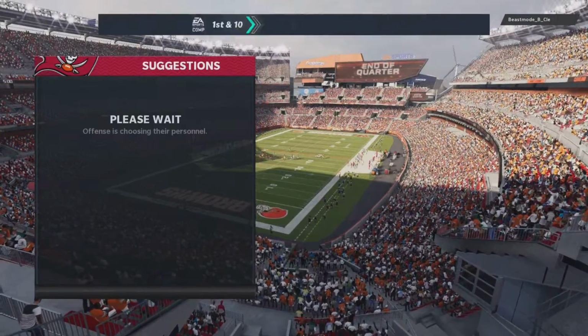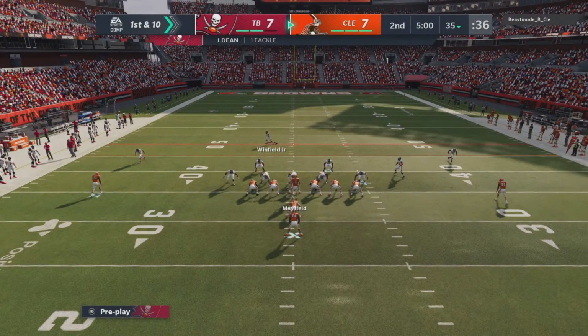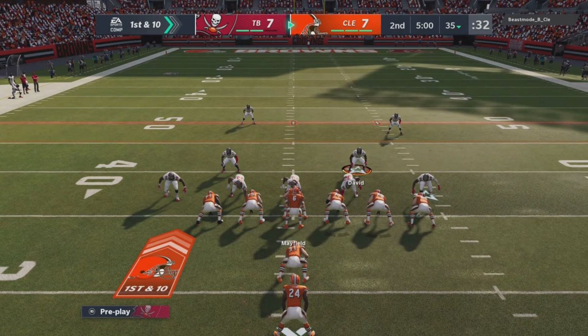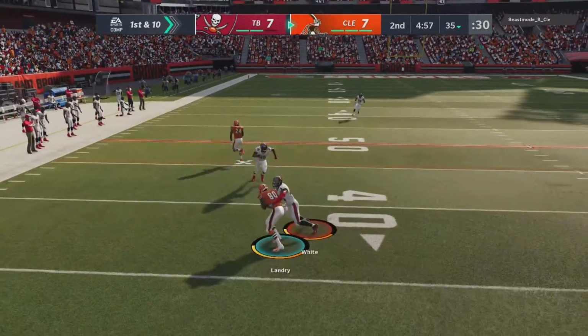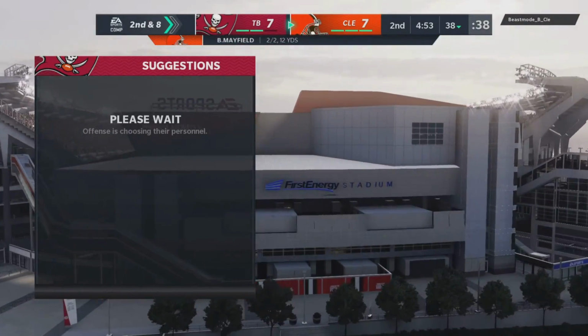These two teams all tied after one. Tied 7-7. A first down throw for Mayfield. Looking left side, that's caught by Landry. That catch good for only a couple.